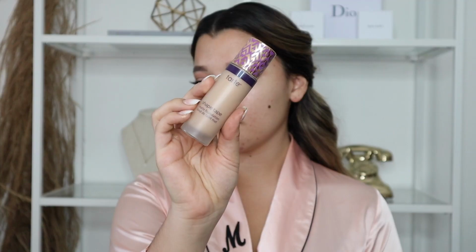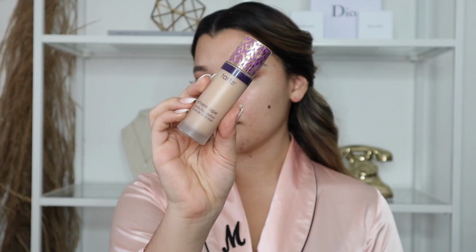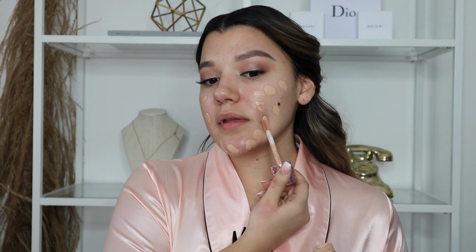Okay, so now that the eyes are sort of done, we're going to go ahead and move on to the face, which is my favorite part because I love a nice beat face. So for foundation, I'm using the Tarte Shape Tape Matte Foundation. This foundation is one of my favorites, especially when I want long wear, when it's not an everyday look, but I'm trying to accomplish that nice glam that's going to last me more than 12 hours. This is my go-to foundation because it really lasts on the skin, and it's also matte, so it helps control my oils throughout the day.